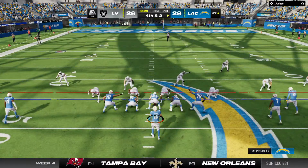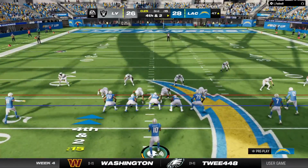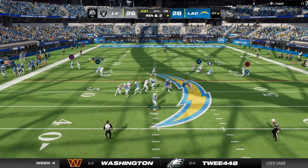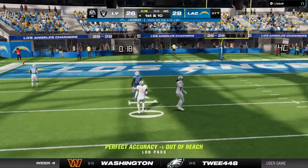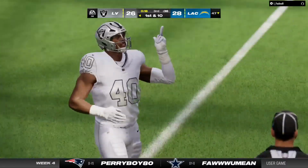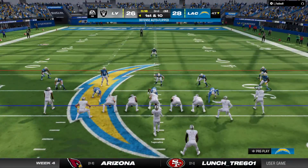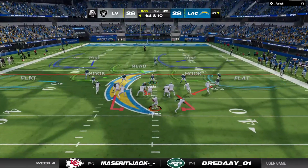They snap it to Herbert. Oh, and that is incomplete. The 4th down play doesn't work for the Chargers, and the Raider D, they get the football back. A good starting spot for the Raiders as they come up 1st and 10 on their side of midfield at the 47.